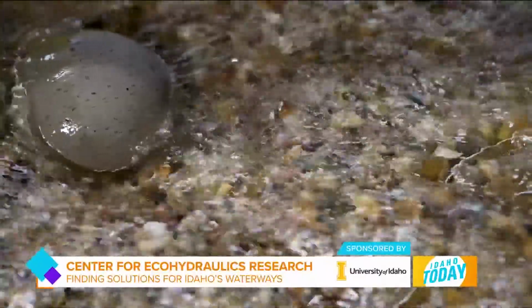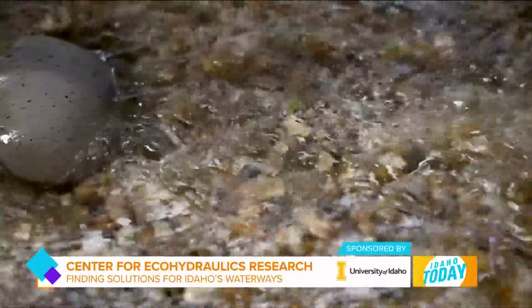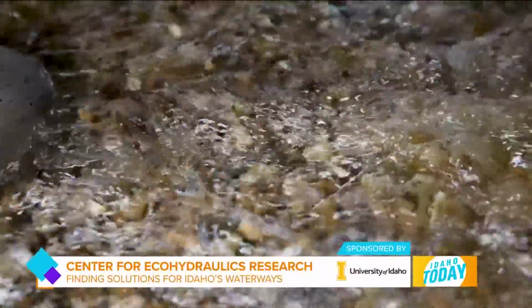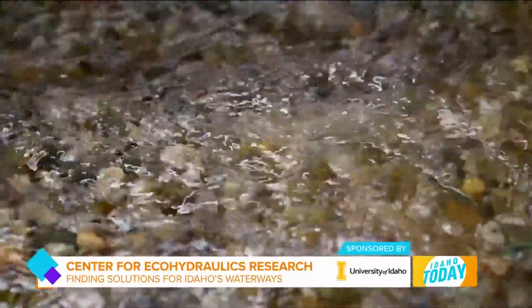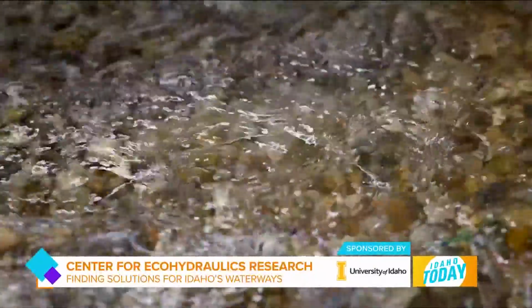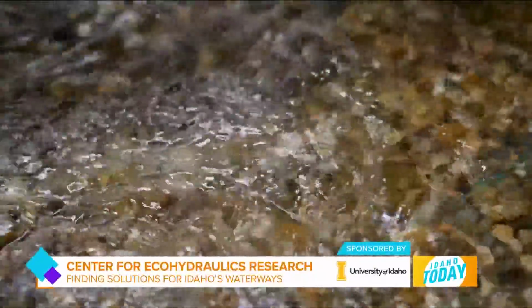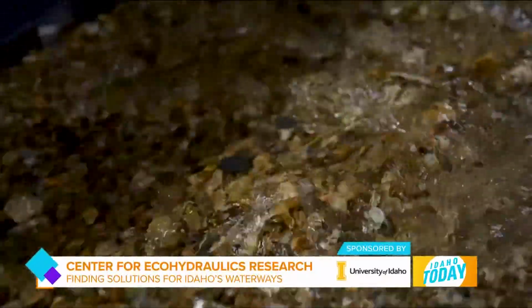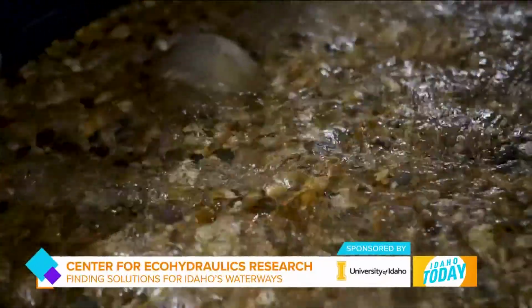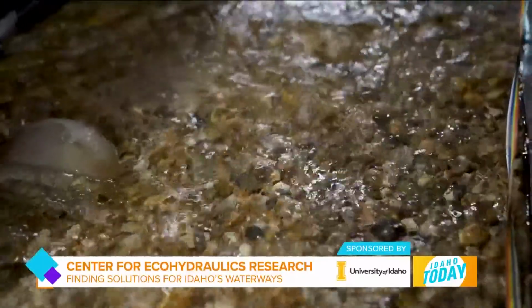For instance, from agricultural land, sometimes we have fertilizer that gets into the river. And what we are studying is how nitrate, for instance, is transformed naturally in the rivers and becomes nitrogen gas and leaves the system. Wow. So it's very important for us to balance the need for producing food, but at the same time to keep our rivers healthy.